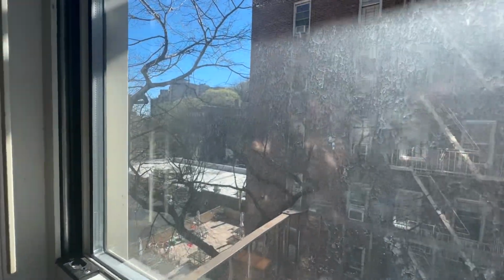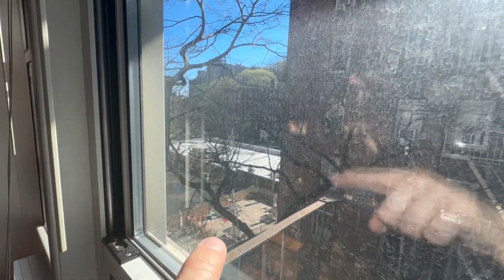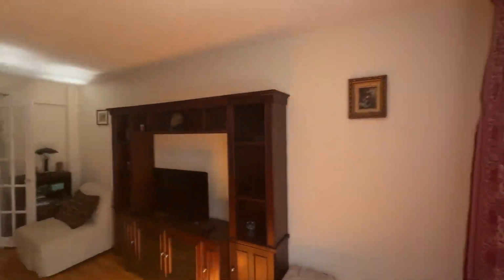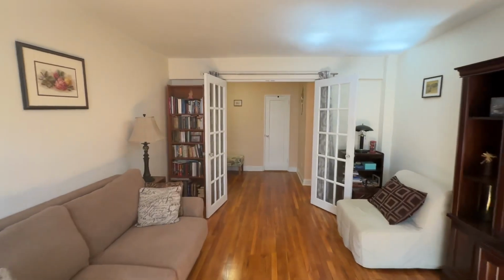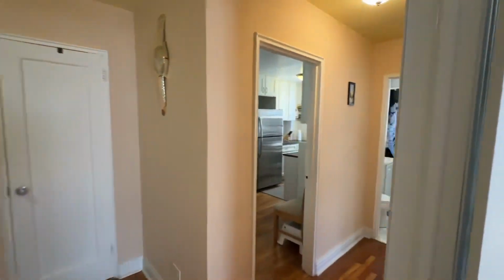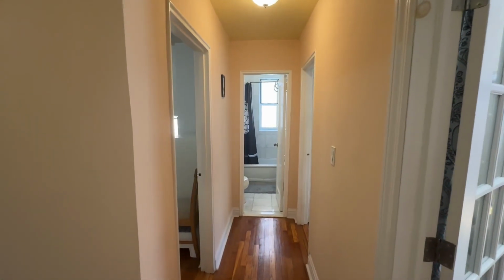Hard to see through here, but there's our building's courtyard with tables, chairs, kids' toys. You have a little hallway that leads to the kitchen, bathroom, and bedroom.